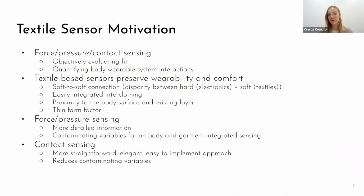So as I mentioned, I'm going to be talking about some sensor work that I did. Force, pressure, and contact sensing is a great way to objectively evaluate fit, and you can really quantify those body wearable interactions. Specifically, textile-based sensors preserve wearability and comfort, and you can create a really soft-to-soft connection on a wearable garment to do this sensing. You can also put it really close to the body because you can integrate it into a base layer that sits on the surface of the body.